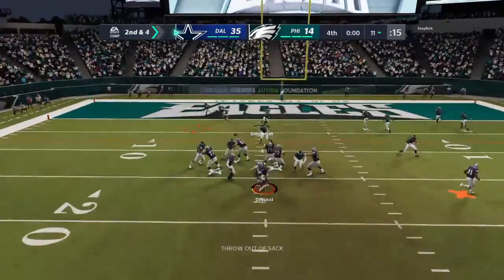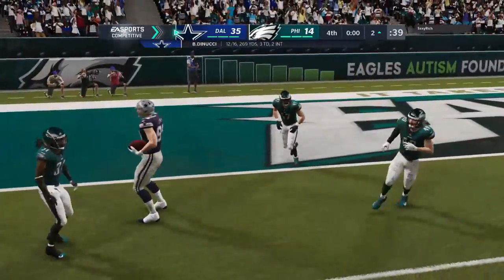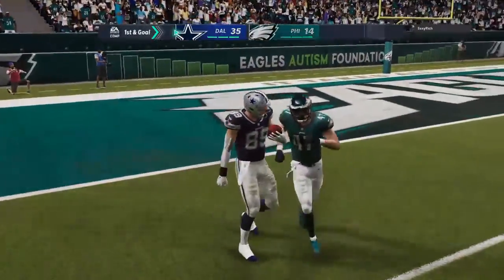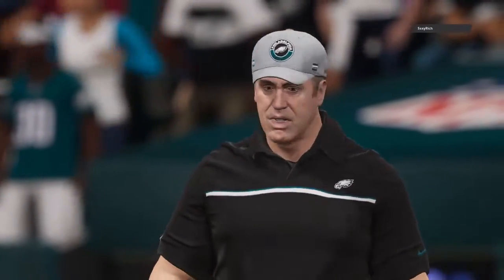2nd and 4. And it's caught. And he's able to get it down to the 2-yard line. Today's final score. So this one will end in a victory for the Dallas Cowboys. And maybe more importantly, a victory in the division.